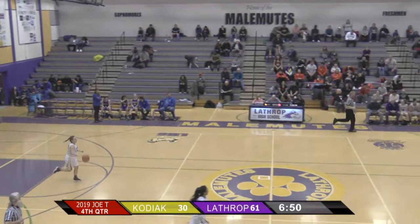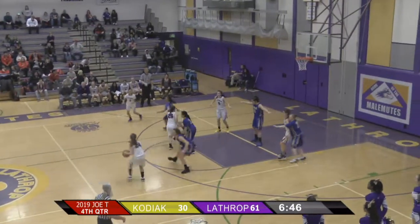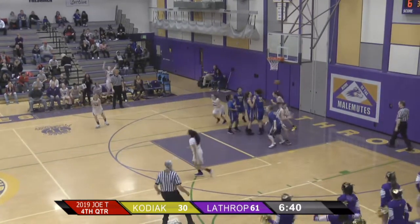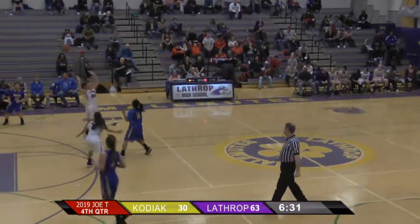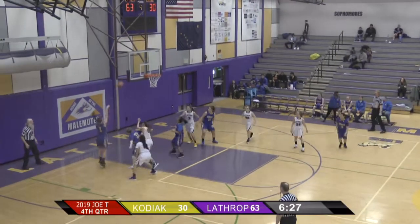Perez to Weissman. Weissman to Perez. Taking it down the court over to McLean. McLean looking for the pass. Gets it to Weissman. Weissman around, gets it to Johnson. Johnson up for two, and that is good. Johnson with those signature yellow basketball shoes stand out well on the court. Malamute's colors as well. And a shot by Pascal, but she misses.